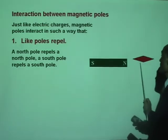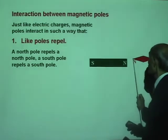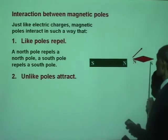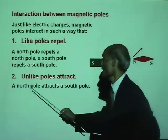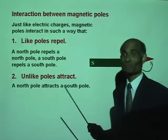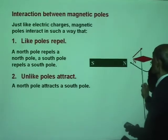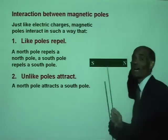Now, if you have a magnet, that's the north pole and that is the south pole. And if I keep a magnetic needle here, if it hits this north pole, what will it do? It will be deflected away, whereas the south pole will be attracted. The unlike poles attract. A north pole attracts a south pole. There you are. The south pole will be attracted to the north pole, while the north pole will be repelled away from a north pole.